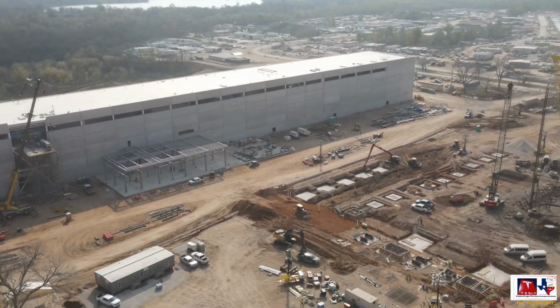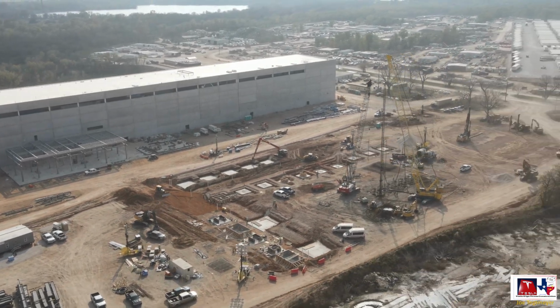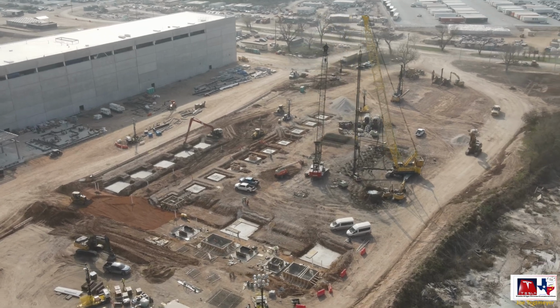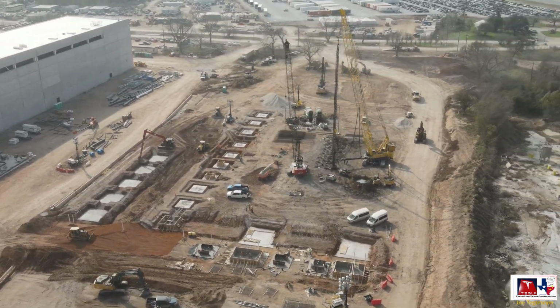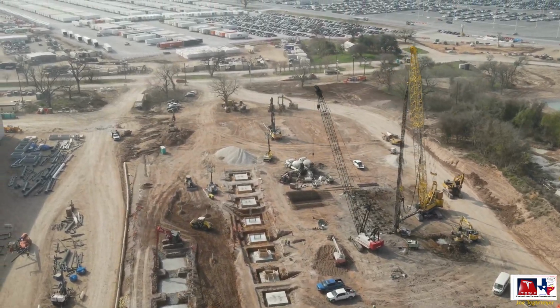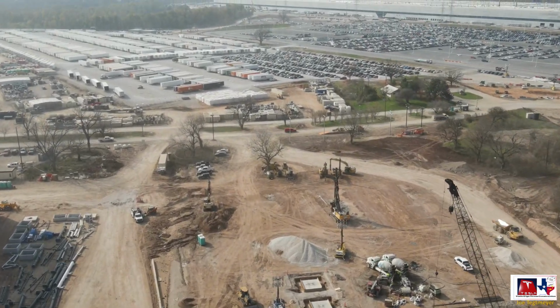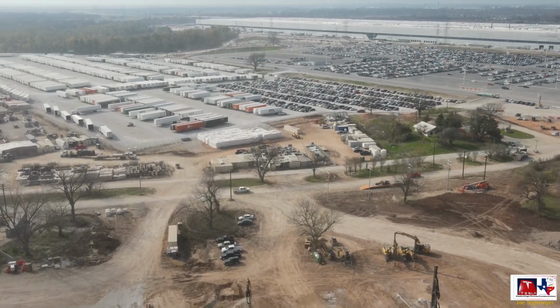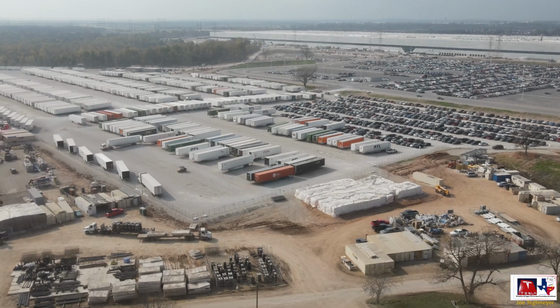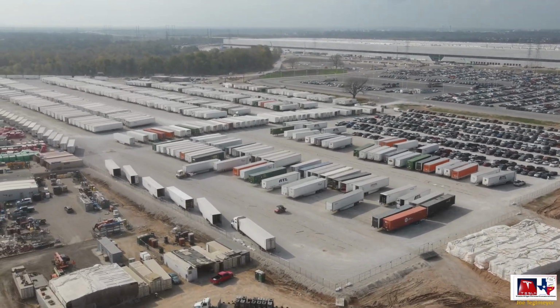I'm bringing the drone up a little bit higher to give you a different perspective of the construction site. As I was mentioning before, if you look at that center row of footings, there's several different designs, and that's an interesting thing to see, what they do and why they are making different footings. If anybody has an idea of why they are doing that, please let me know.